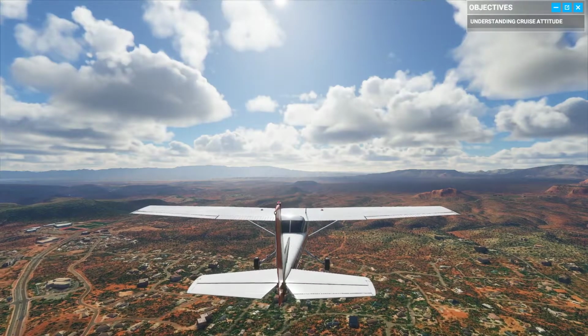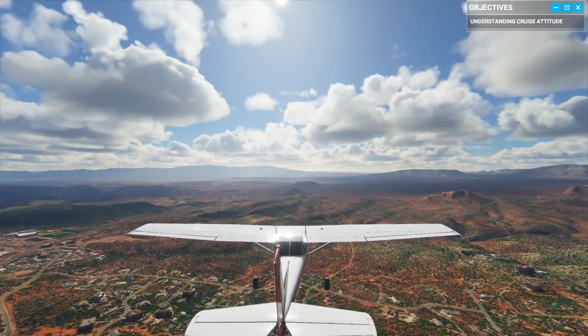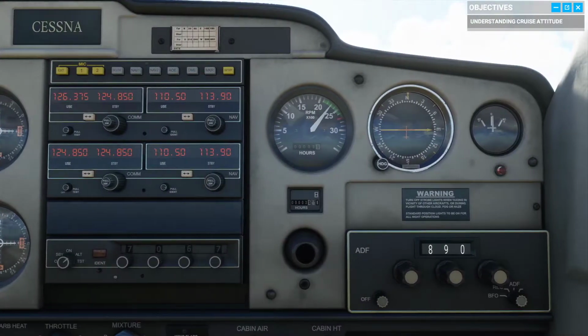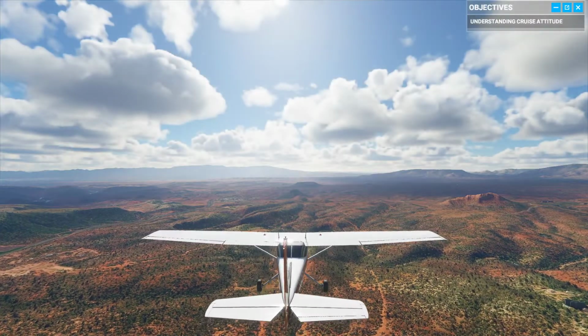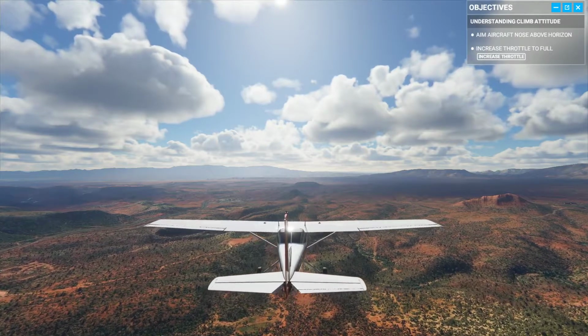To raise the nose just above the horizon line, about 2 inches. Make sure you don't pitch up too much, or the angle will be too steep to create lift, and without enough lift, we'll stall. All right, go full throttle and start climbing.